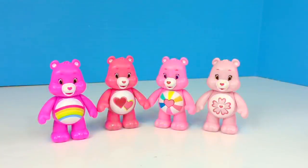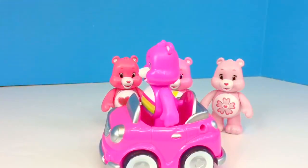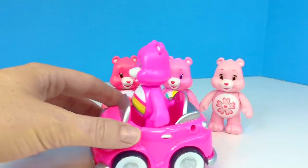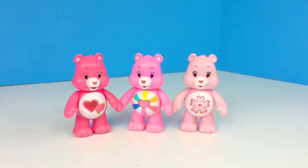4 pink Care Bears were playing together at the playground. One had to go home for dinner in her pink car. 4 bears minus 1 equals 3.